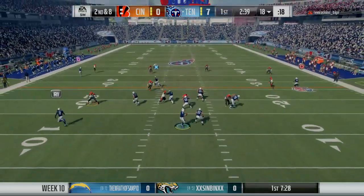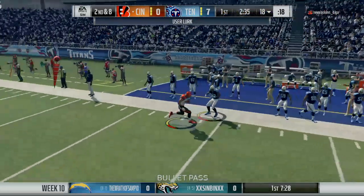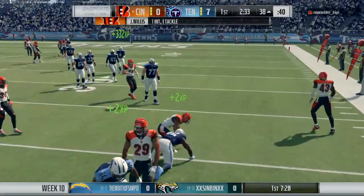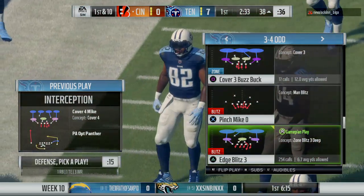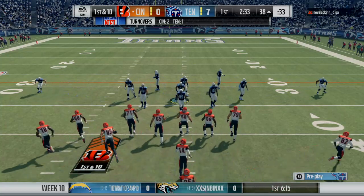To throw, Mariota. Try to force it to his tight end, Walker, and it's intercepted. Picked off at the 38, and they have possession at the 38-yard line. And he may want to track down that football because that's interception number 1 on his career.